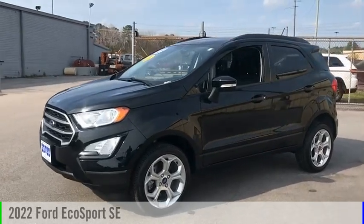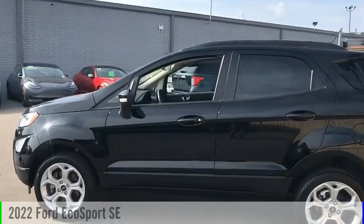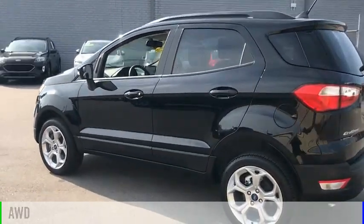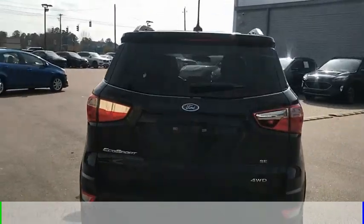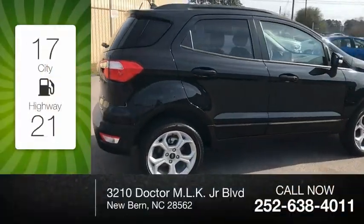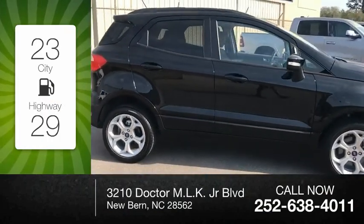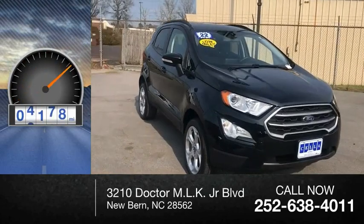Make a great choice today with the 2022 EcoSport. This vehicle is powered by an all-wheel drive, 4-cylinder, 2.0-liter engine and comes with a 6-speed automatic transmission. Great fuel efficiency saves you money by requiring fewer trips to the gas station. This vehicle has less than 5,000 miles.